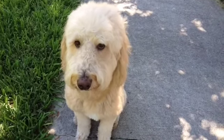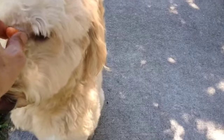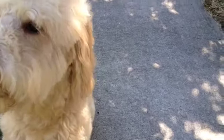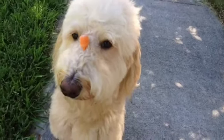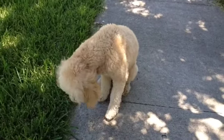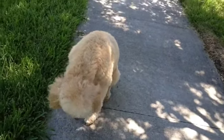All right, Zoe, she already knows how to stay, but I'm going to do something a little bit more advanced with her. And I'm going to place this carrot right between her nose. Stay. Stay. Stay. Oh, get it, girl. So she would have stayed had the carrot not fallen off. Okay, Zoe. Good girl. She loves carrots.